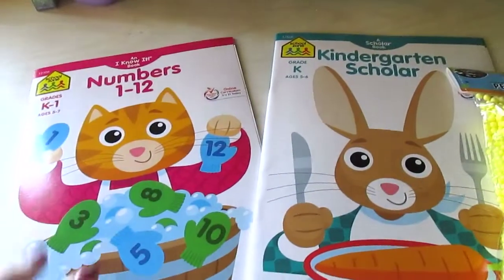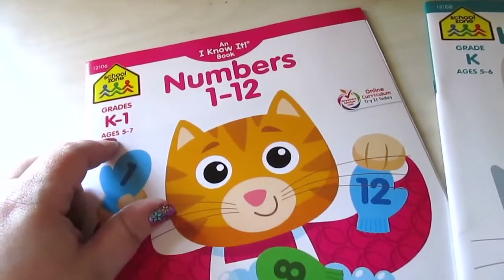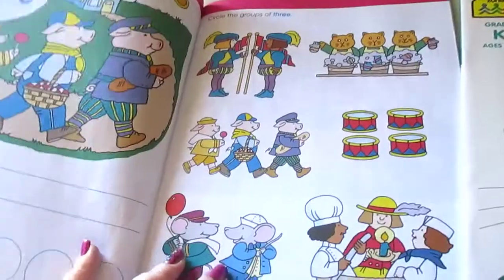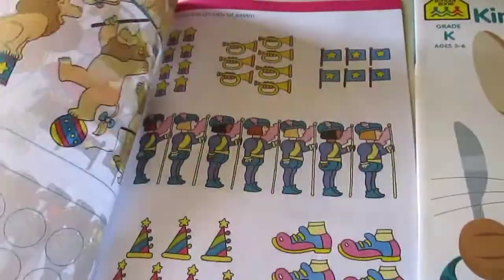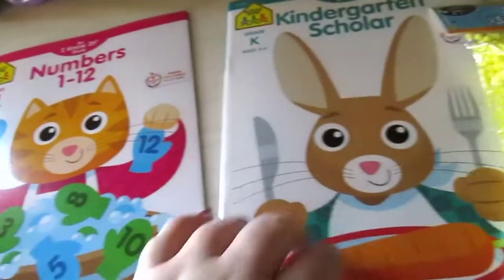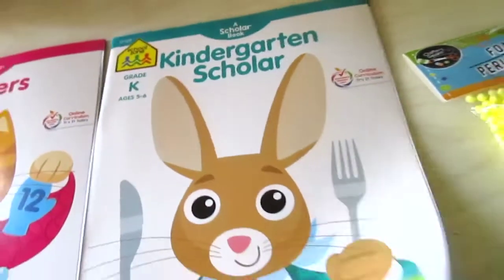In the crafting and teaching area, I did pick up these K1 books, 5 to 7, numbers 1 through 12, and have like little activities in here. And I thought that was neat. It doesn't matter how many of these he has, he can still work them. But this is grade K, and this is the kindergarten scholar.